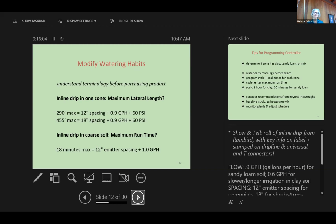To begin with, you need to understand emitter spacing. The sample I brought has 12 inches between the inline emitters. That's a really good drip line to use if you have a perennial bed. If you have shrubs that you want to irrigate, then 18 inches would be really appropriate. If you just have an area that has lots of trees, you might think about 24 inches. So the emitter spacing is one element.